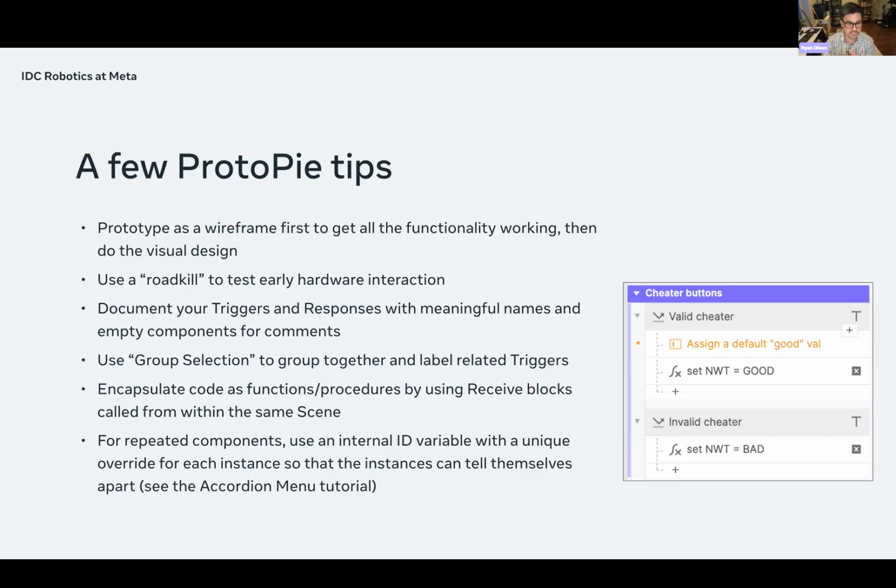And then for repeated components, like say you have a horizontal menu that has item 1, item 2, item 3, use an internal ID variable with a unique override for each instance, so that you've got instance 1, instance 2, instance 3, so that those instances can tell themselves apart. This is a little hard to explain in this amount of time, but I would recommend taking a look at Jeff's accordion menu tutorial. I was really blown away when I saw this technique and that this was possible in ProtoPie.